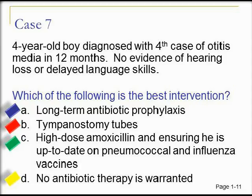Again, we'll use the audience response cards. Do you think we should recommend long-term prophylaxis, recommend tympanostomy tubes, recommend high-dose amoxicillin and vaccinations, or that no antibiotics are warranted? Don't cheat and look at the back of the answers. What do you think? Good, we have a lot of choices. So I see almost every color in the rainbow out there.